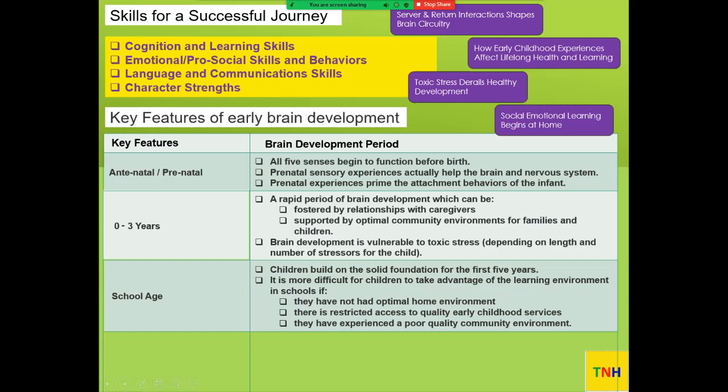There is restricted access to quality early childhood services. They have experienced a poor quality community environment. Definitely we experience this. That's why if you get a classroom of, let's say, 20 to 30 students, different students respond in different ways. So the reasons are here, very clearly explained. At birth everybody has the same brain, right? There's no difference. Genetically it can be different, but it is something else. It will be explained later in the slides: the relationship between the genes and the brain circuit development. But the impact is here, the environment effect, the experiences that the child is getting after birth.